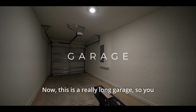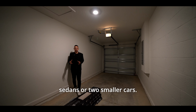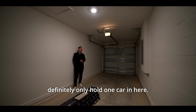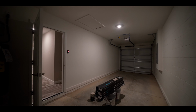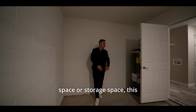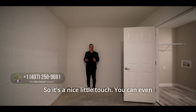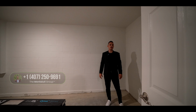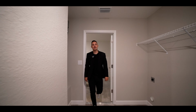Now, this is a really long garage, so you might be able to squeeze in like 2 sedans or 2 smaller cars. But if you do have a truck, it'll definitely only hold one car in here, and it could get pretty tight, but you do have a lot of space back here. So if you need extra working space or storage space, this is gonna be perfect back here because you can definitely fit your car in there. So it's a nice little touch. You can even add a fridge into this area, and that's pretty much it. Let's go out to the backyard.